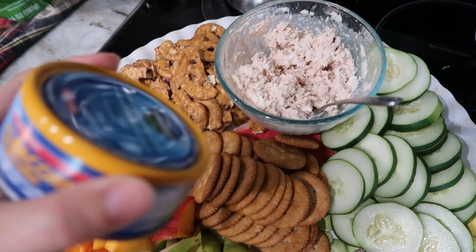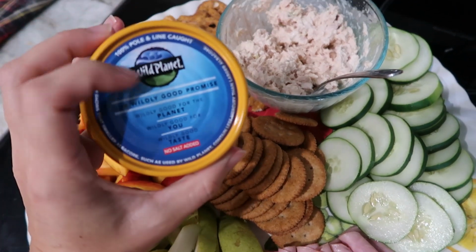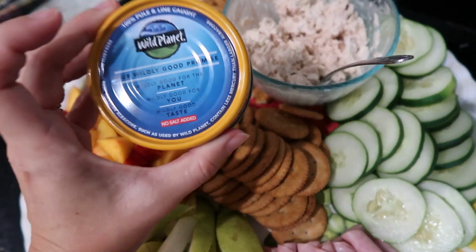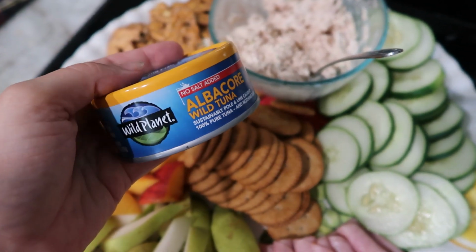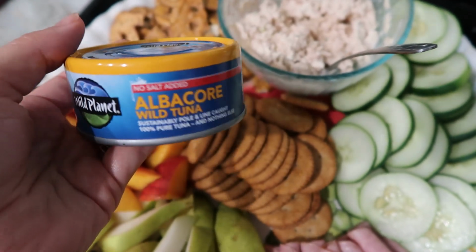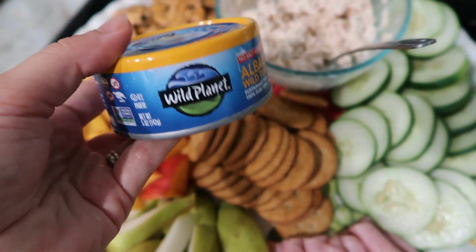And then this is the tuna that we've been using lately. It was recommended to me by a friend, and I read some info on it, and it looks like a better option for tuna because I do have kids who really like tuna and like to eat quite a bit of it, so I needed a better option for that.